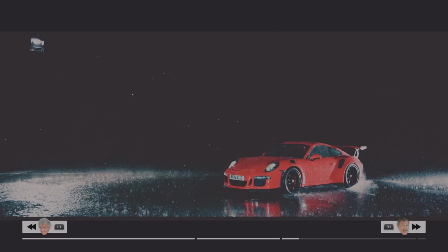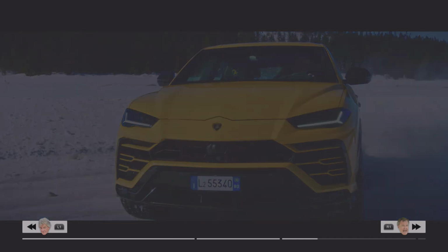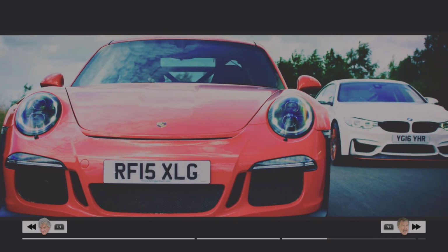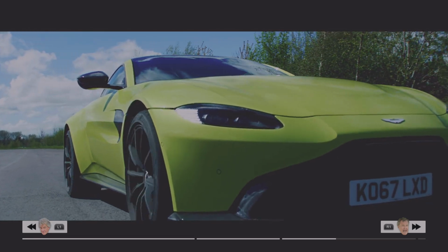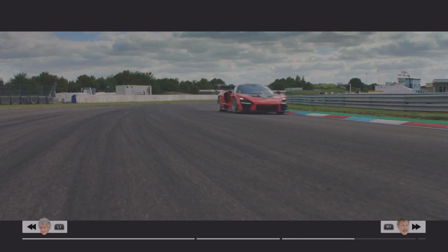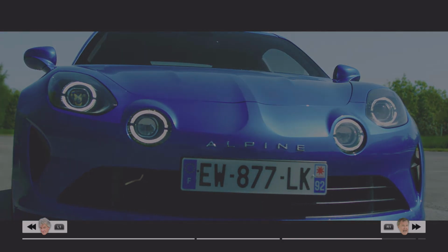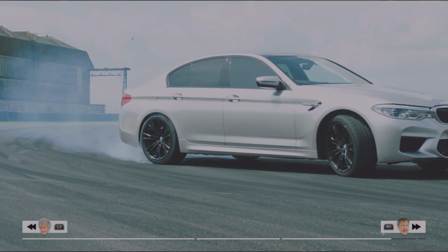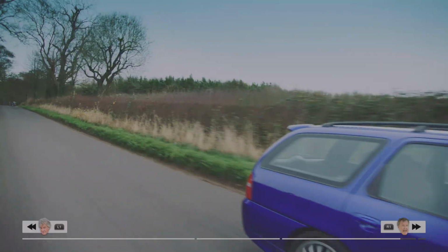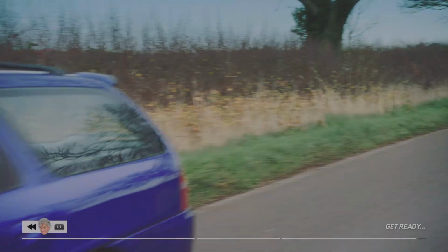Over the years, Richard, James and I have driven almost every car ever made. We've waxed lyrical about many of them, drooling over their styling or their handling. But incredibly, there is only one car that we all like. This one, the Mondeo ST Estate.